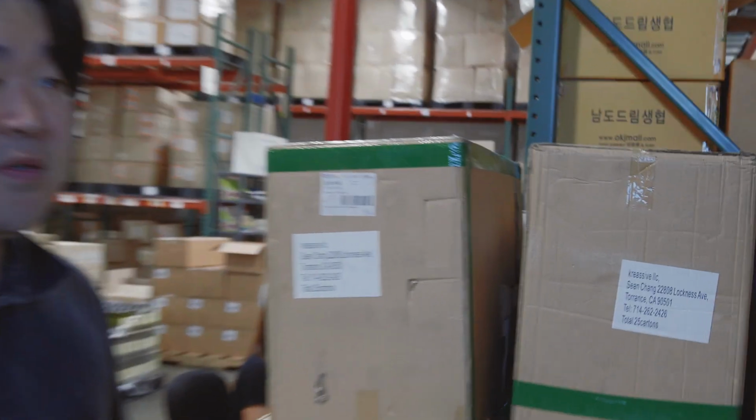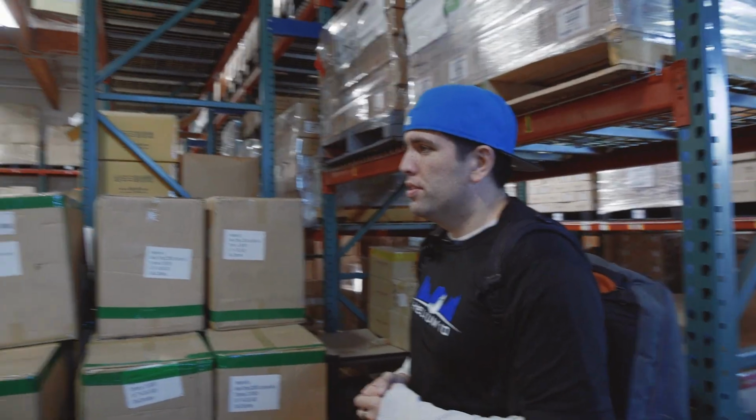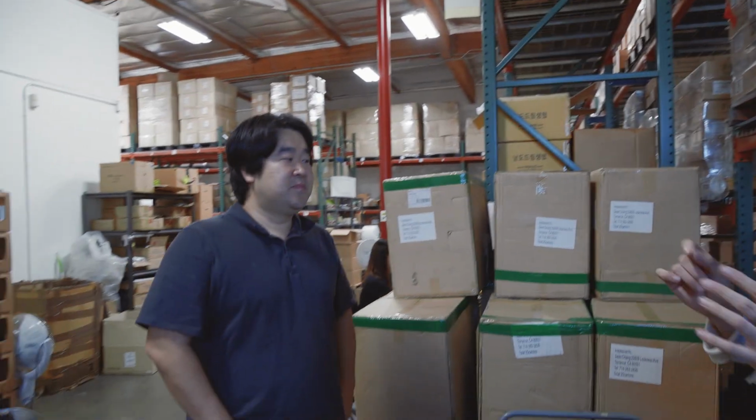Oh, so you have an operation like this also for the UK that handles Europe? We have a London office. London office, okay. And at this point, I think I basically just need to get on to the listing and give them the FNSKU. So what do you need from me in order to print the label? Do you actually need a PDF of the label, or do you just need the FNSKU number and you make your own barcode?